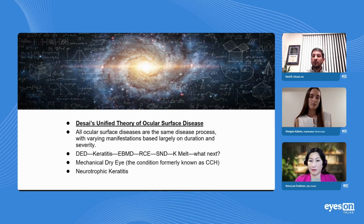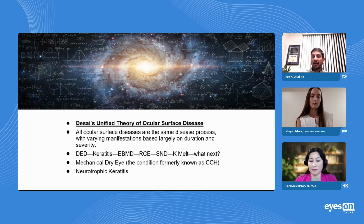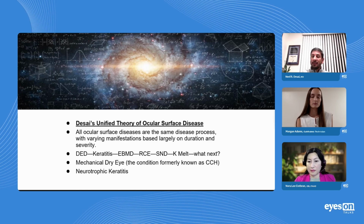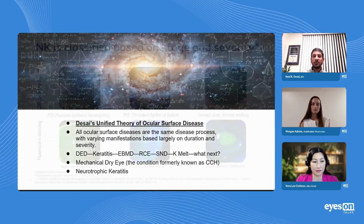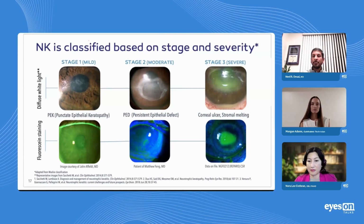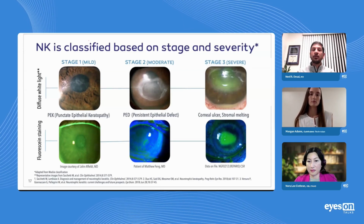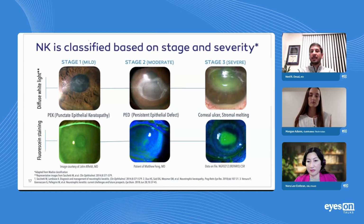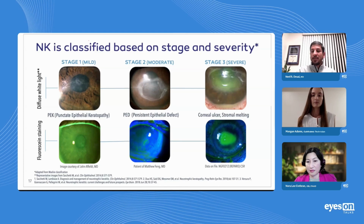At the end of that spectrum, we also have another disease entity, neurotrophic keratitis. Patients who have stage 1 neurotrophic keratitis are indistinguishable from patients who have dry eye disease. It's just that they have stain without pain. They have evidence of ocular surface disease, just no physical symptoms by definition. And so I want to spend a little bit of time talking about NK because it's a really good example of how our entire team really has to pull it together in order to best treat patients.